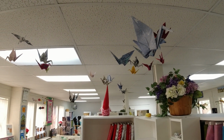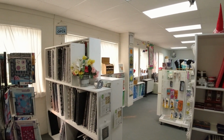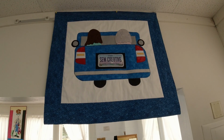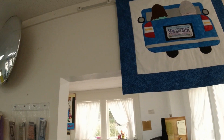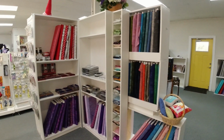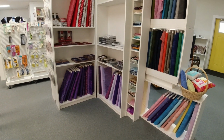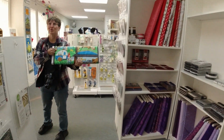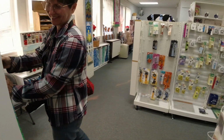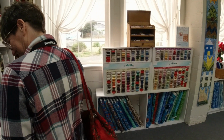I love those cranes. It was really funny because as I was reviewing the video here, I told Keith I didn't actually see those when I was in the store. He was teasing me and told me it's because it's more on his eye level than mine. I think I'm just busy looking at the fabric, and so I don't necessarily notice all the things about a shop, which is one of the things I love about the fact that he does these videos. It gives me a chance to see the shop again in a different way, and then I often see things that I hadn't noticed.